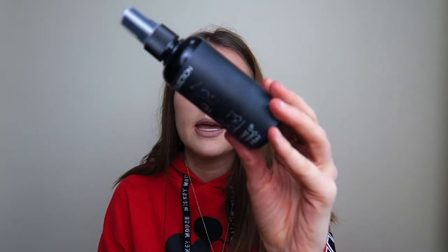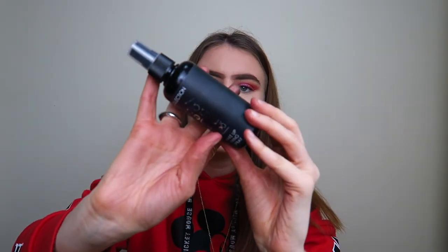And then finally, we've got a setting spray. I hope I haven't missed anything vital out. This is the Collection Primed and Ready Makeup Fixing Spray. So it looks like this. It's just a plain black packaging bottle. I've repurchased this, I think, twice, so this is my third bottle.